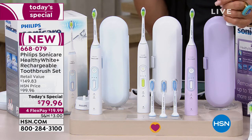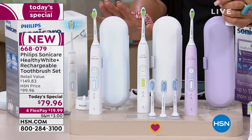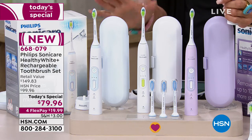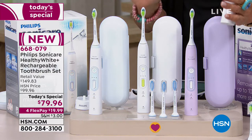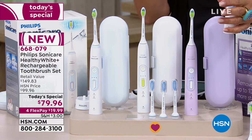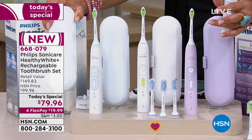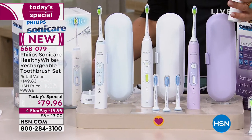Be careful, because there is other Healthy White out there from Philips Sonicare. This is the newest and the latest. This is the plus. So be careful if you're out shopping and saying, well, I'll get that one. No, this has more features than that one. So just make sure you're really comparing apples to apples when you're looking at it. Better modes, you get this awesome carrying case to go with it. You get more heads, it's completely exclusive. And again, it means everything.